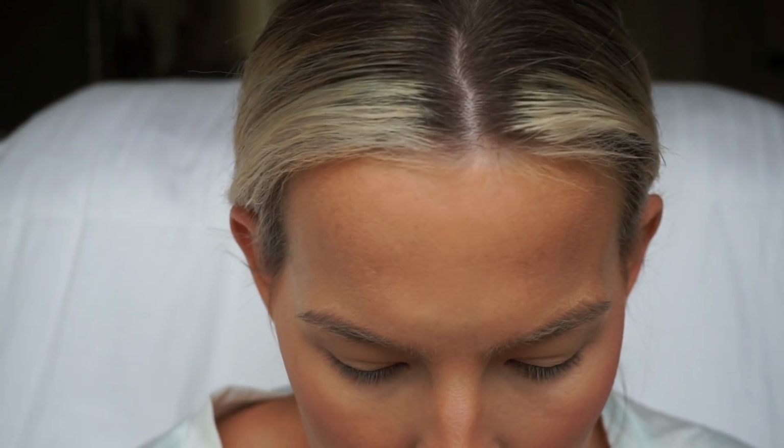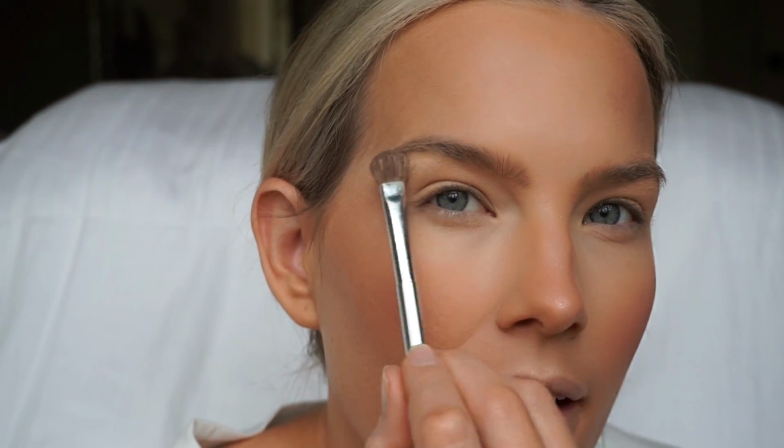So the medium shade goes all over the lid and pretty high up on the brow bone. I'm going to go even higher on the brow bone just because it's looking a little pale. And then with our light powder, I'm just going to carve out that brow bone, highlighting it with this lighter color here, and then sweep that down into the inner corner because we want that to be nice and bright.